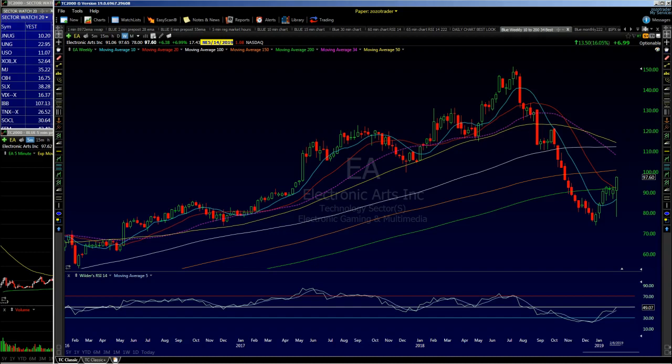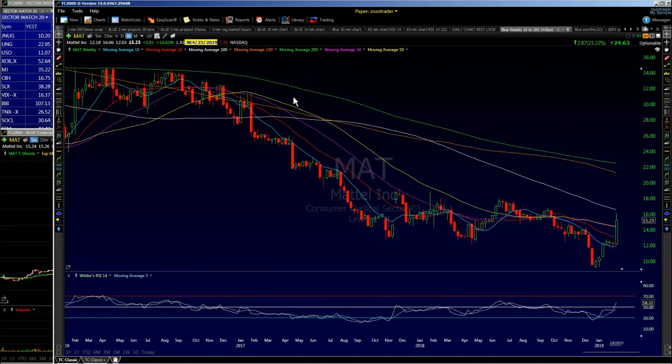Let's go ahead and get into some of your best stocks for the week that passed. We had Electronic Arts. This Apex Legends game is what's moving Electronic Arts up. Over 10 million users to their new game, Apex Legends. Another stock after they reported earnings that made a nice move up for the week that passed was Mattel, up almost 25% for the week.